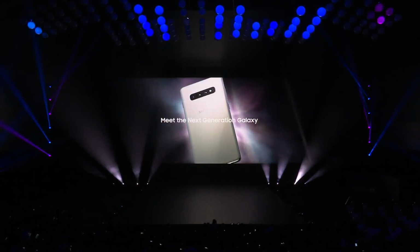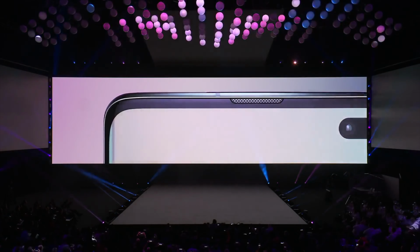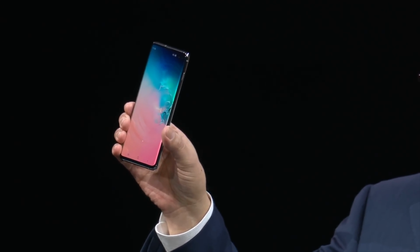Samsung has just announced its Galaxy S10 line of smartphones, and the S10 Plus model is looking really impressive. Let's talk about the 5 features that are a step ahead of Apple's iPhone XS. For starters, the new Infinity-O Display is a game changer.